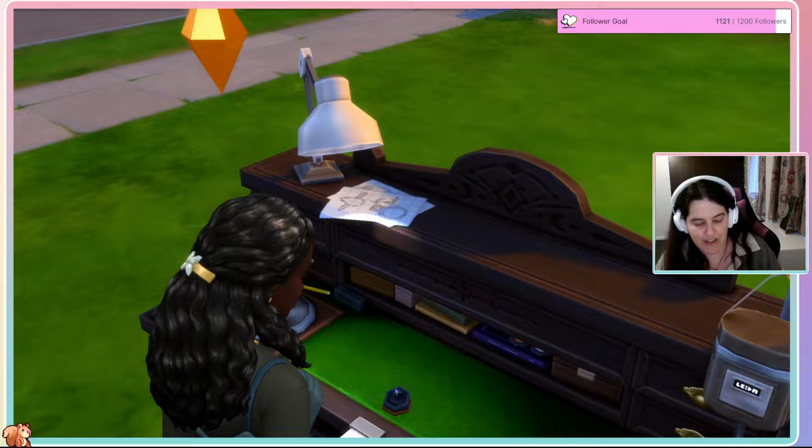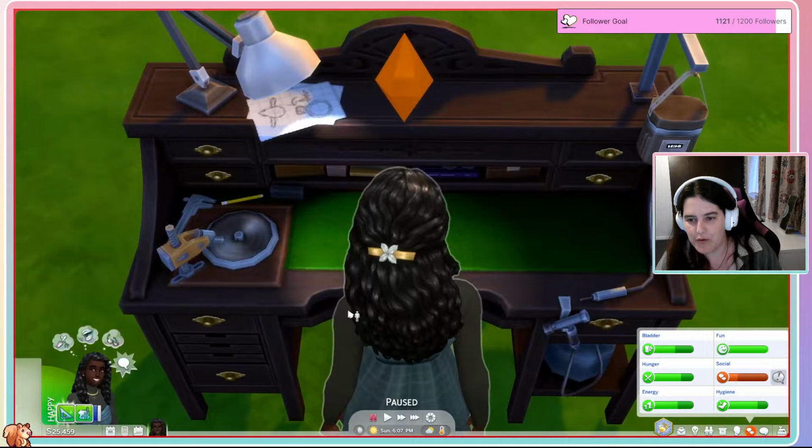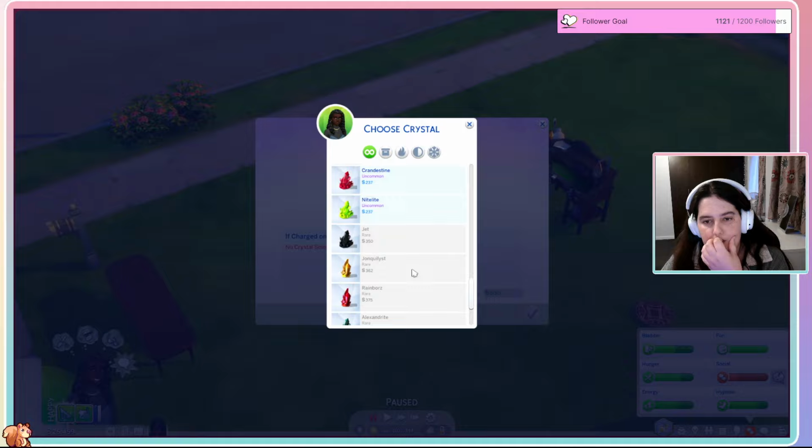Let's have a look at this ring. And it's like all the different combos. You basically can do a different metal and a different jewel for each jewelry. So it's really cool. That is so cool. Little star ring. I'm gonna make one more thing. Let's make another big boy in, let's make it in clandestine.